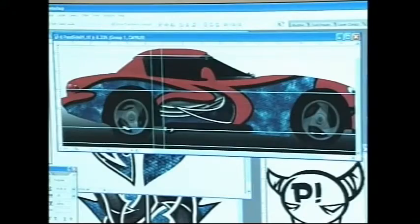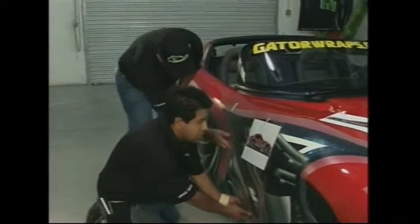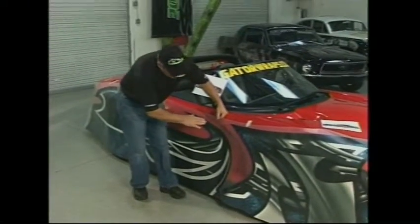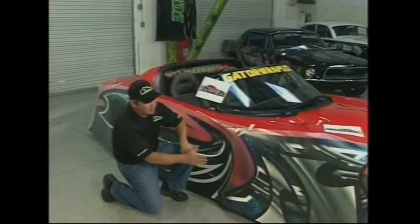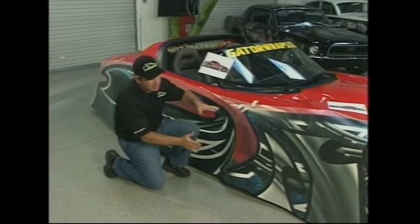One thing we have to realize is that the image that was on the computer is flat. The actual car is not flat. So you really have to put it on here and see exactly what we're going to do with the curves, because we could have some curves in here or some concaveness that we have to match up. So we've got to make sure exactly where we're at. And at this point, we're going to probably have to make a cut right here so that we can angle it up, because again, on the computer it was flat and on the vehicle it's more concave. It has different dimensions than the computer.